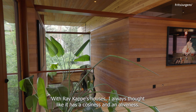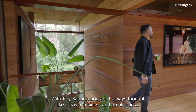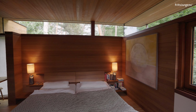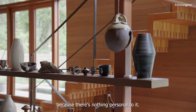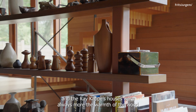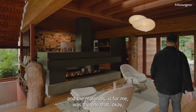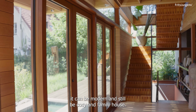With Ray Cappy's houses, I always thought like it has a coziness and an aliveness, not like this minimalist, empty, also unpersonal spaces where you cannot say anything about the person who lives there because there's nothing personal to it. And the Ray Cappy houses were always more the warmth of the wood and the materials. For me, that was the one that, okay, it can be modern and still be cozy and a family house.